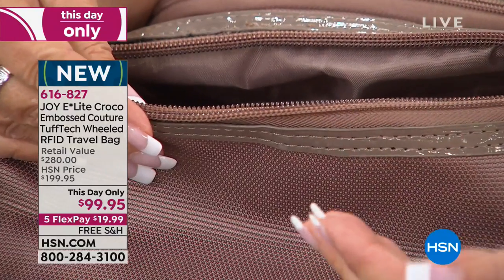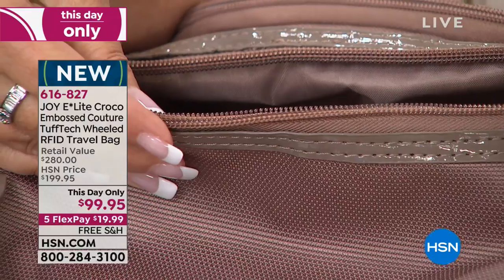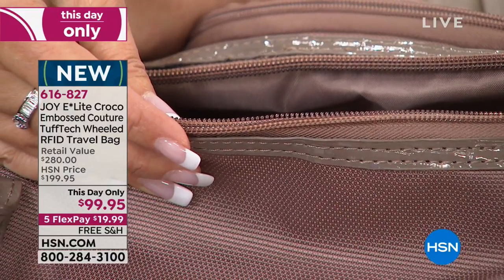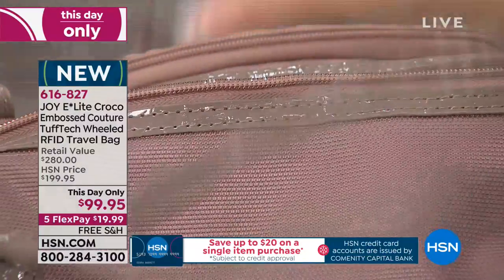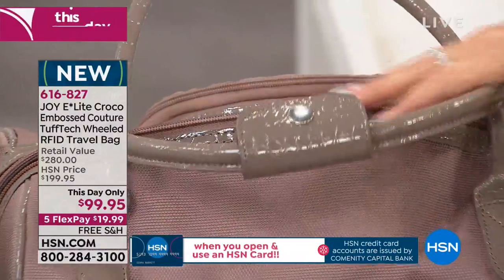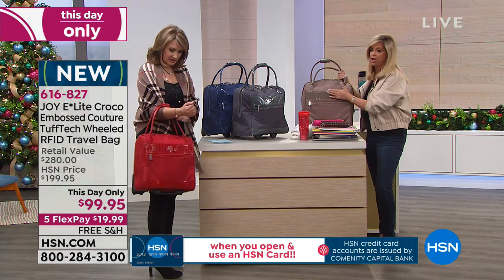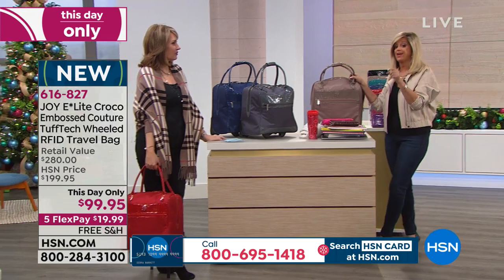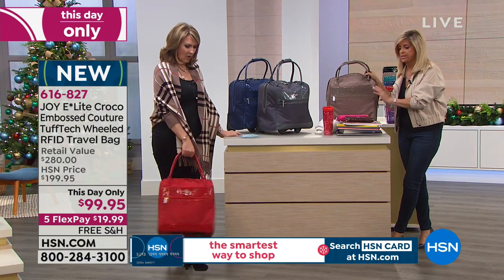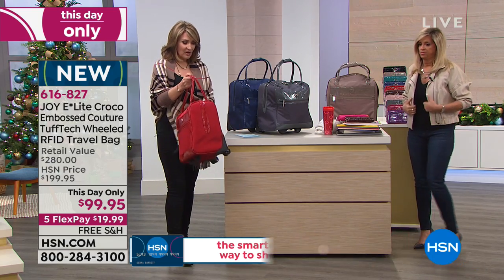These are things that you may not think about, but if you've ever broken a zipper on a handbag or luggage, you want to throw it away. Exactly. Because to have it repaired will cost more than just buying a new piece. Right, but P.S., 10-year warranty. This has earned a Good Housekeeping seal. Yes. So this is such a great price for an item like this. Oh, it's a $200, almost $300 value. Yeah, exactly. And it looks like it, and it functions like it.